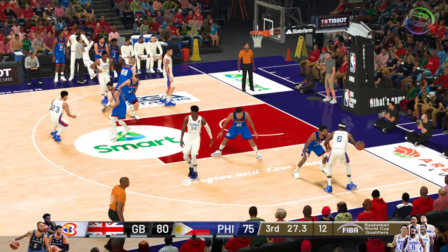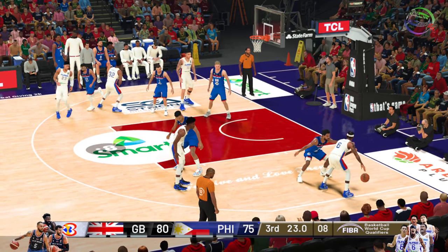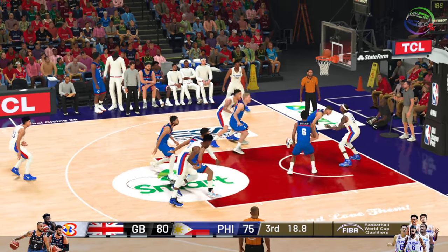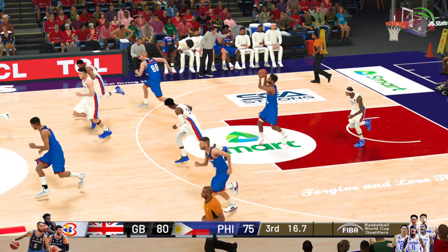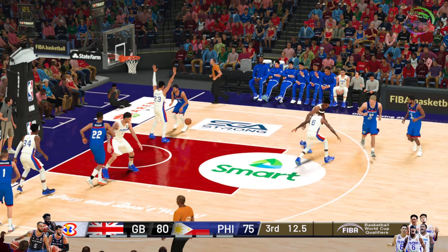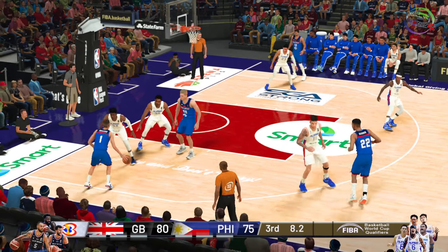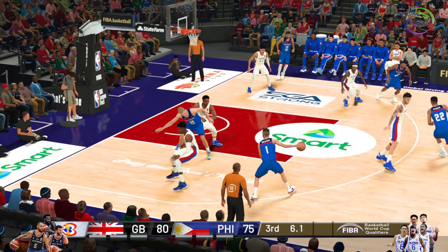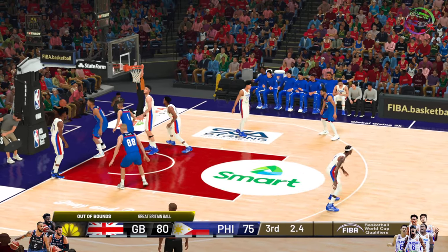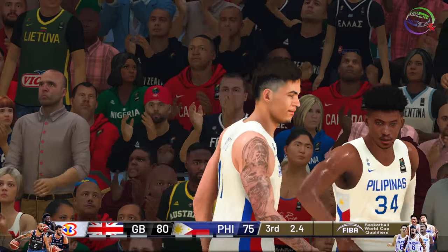Clarkson, right side. Six to shoot. Off target at the rim. And here they come. To the wing on the left. Blocked. And the ball ends up out of bounds. And they retain possession.